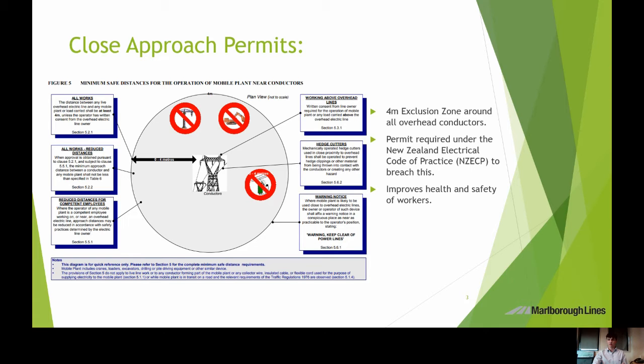The permit process requires operators to get permission from the network owner, such as Marlborough Lines, in order to breach this exclusion zone and work closer to the overhead line. Here they must prove to MLL that they have identified all the hazards when operating close to the lines, such as a rise in the landscape, the sag in the lines, and moving parts on the equipment, like when you unload a harvester.